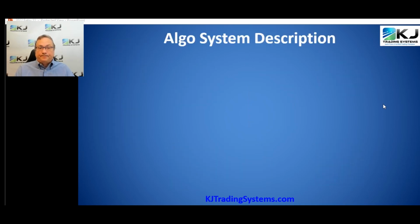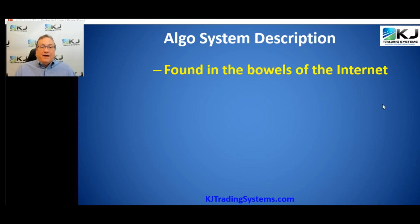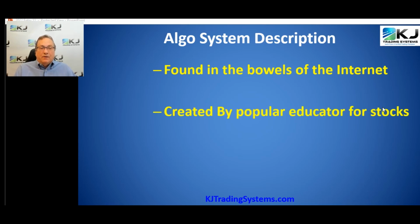Okay, let's talk about today's system. This one I found in the quote-unquote bowels of the internet. It was something that's been floating around for a long time. It was from 2001 originally. It was created by someone who was a popular educator out there for stocks. I'm not going to mention his name because of some non-trading related issues that I found with this particular person. I've never met him or taken any of his courses, but it was very popular back in the day.